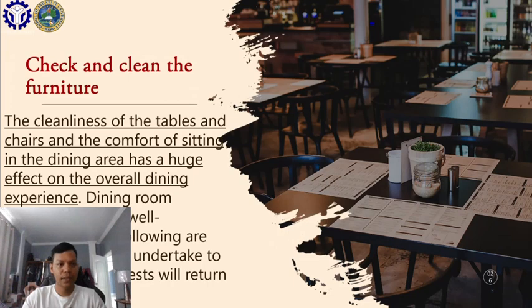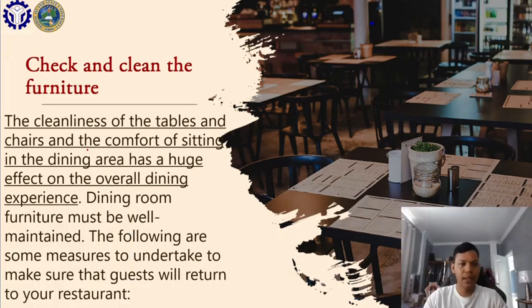Next, the cleanliness of the tables and chairs and the comfort of sitting in the dining area have a huge effect on the overall dining experience. This is really important, especially for the manager or supervisor of the restaurant. The dining room furniture must be well maintained. We are always maintaining the cleanliness and orderliness of the furniture. One of the advantages of maintaining cleanliness is that we prolong the lifespan of the furniture, so we can save money and avoid more expenses.